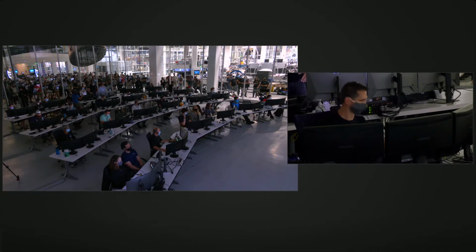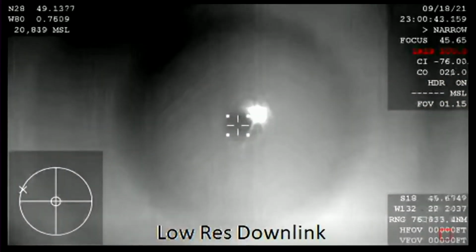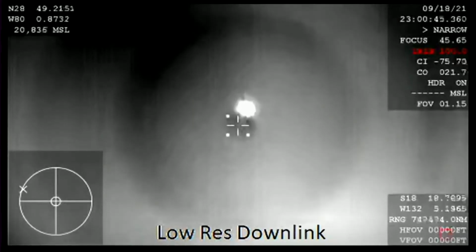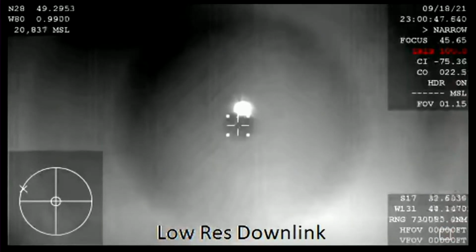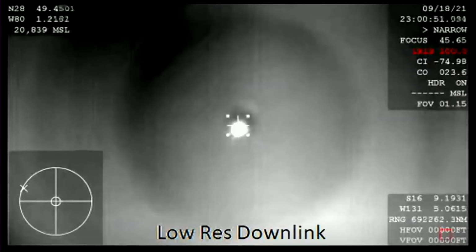What you're seeing on your screen right now is on the left-hand side. That is Mission Control Hawthorne. Dragon, GPS converged. Expect nominal altitude for drogue chute deploy. Copy that, SpaceX. We show the same.